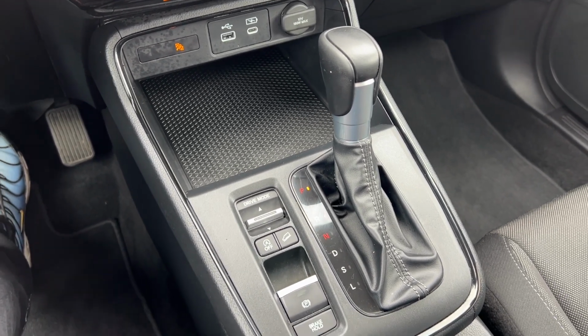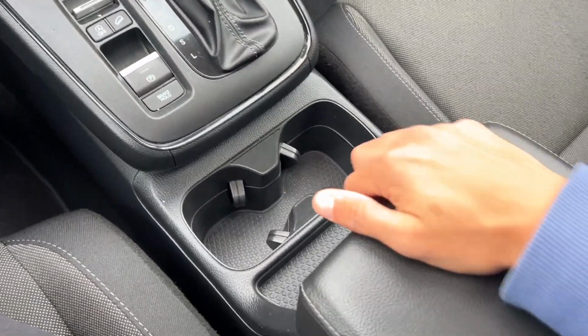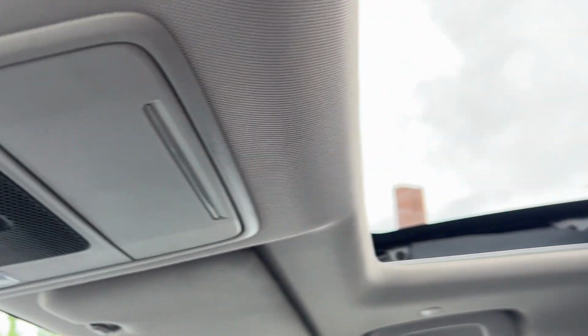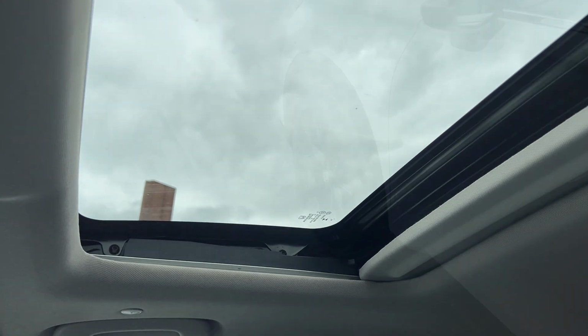auto start and stop, and your electronic parking brake and brake hold, 2 cup holders, console with storage below, your glove compartment, sun visor, sunglass holder, light controls, and your moonroof control. But the screen will be manual, but the glass will be powered.